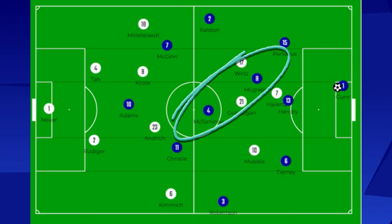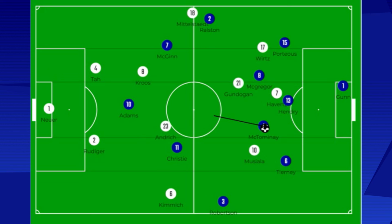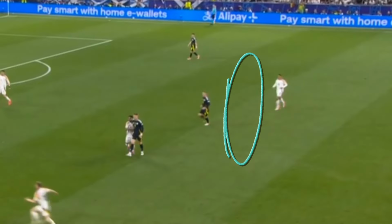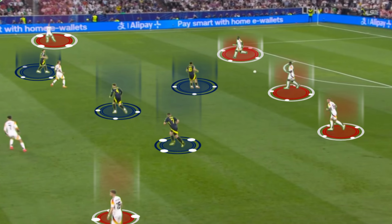Scotland's midfield was initially staggered, in the hope of playing through the lines, then became parallel as McTominay dropped back looking for the ball. This meant that if he did receive the ball, the only option was a longer ball forward. So we have just seen Scotland's build-up and how Germany stopped them.